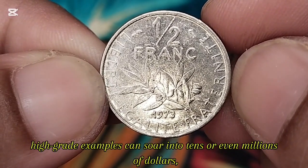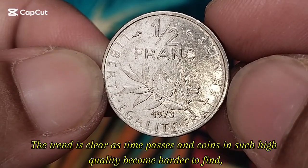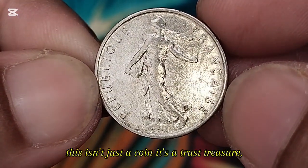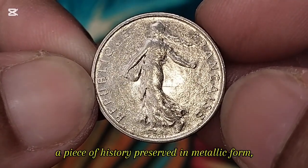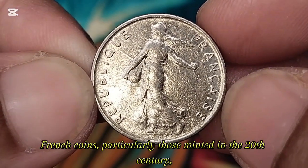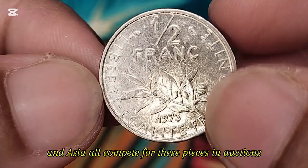High-grade examples can soar into tens or even millions of dollars, especially when certified by professional grading services. The trend is clear: as time passes, coins in such high quality become harder to find. Their value continues to climb for passionate collectors. This isn't just a coin, it's a true treasure, a piece of history preserved in metallic form, holding both sentimental and monetary worth. French coins, particularly those minted in the 20th century, are gaining global recognition. Collectors from Europe, North America, and Asia all compete for these pieces in auctions.